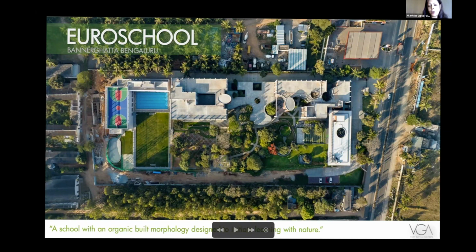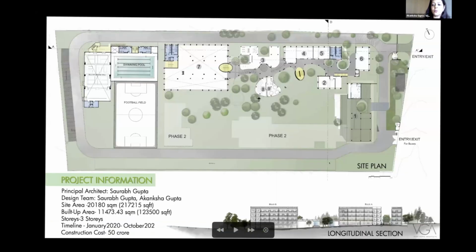So the whole project was taken up with a challenge that we will be saving maximum trees and we will be building around them. Generally we plant trees all around the buildings that we create, but in this particular project the building was made around existing trees, and that was the most challenging and the most interesting part of the project. So just to give you a brief, this is the site plan of the building.